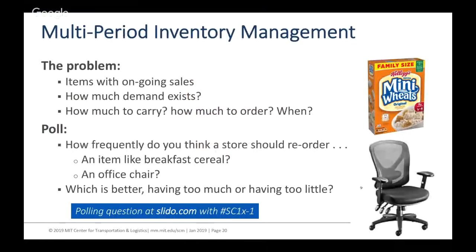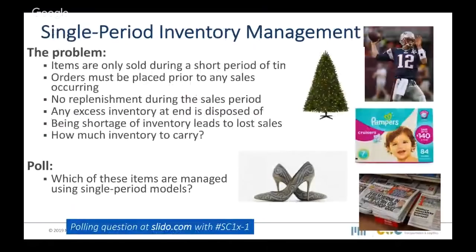All right, let's keep going, because we're already at 37 minutes in. So I talk about multi-period, where if you have a little excess inventory at the end of one month, you'll keep it and sell it the next month. But there are a lot of situations where you only have a certain sales period, and you only sell during this short period of time. The orders have to be placed ahead of that time, and you don't know exactly what the demand is going to look like. You can't replenish during that sales period. Any excess inventory you have at the end of it, you've got to get rid of, usually at a loss. You might have some salvage value, but usually you just have to get rid of it. And being short of inventory leads to lost sales. If you're short anything, you lose that sale.